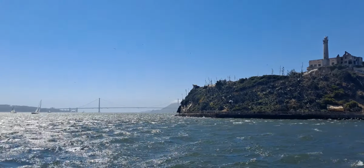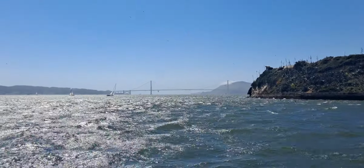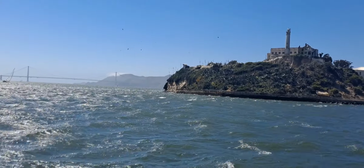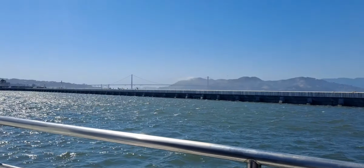But here's a warning, guys. We got a wind coming from the Golden Gate Bridge. That's our right-hand side, and it's going to blow your hats and scarves off. And once they hit the water, they're gone. So definitely hold on to your hats. Maybe put them away, your scarves, your small children, anything.